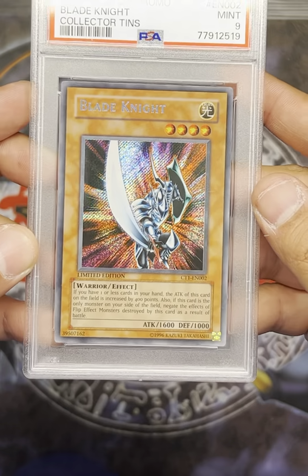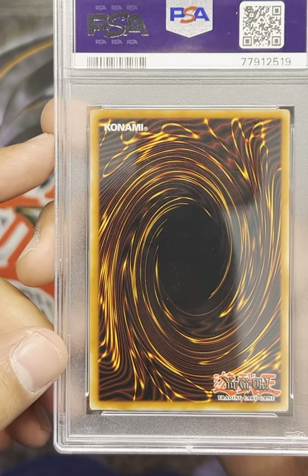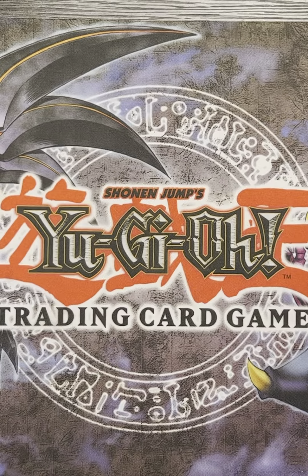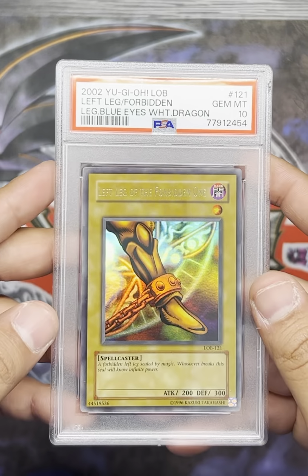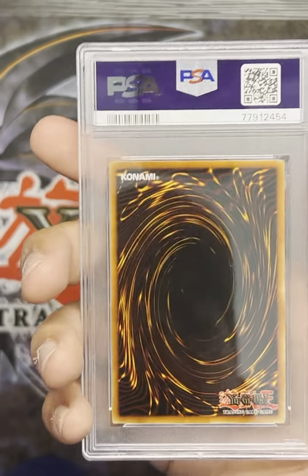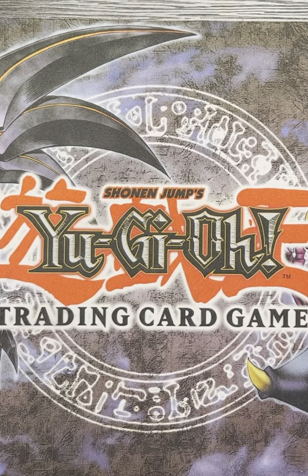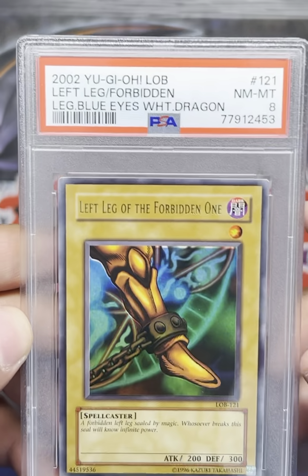Next, Blade Knight. I think this one just had some very minor stuff on the back, but other than that, it was clean. So good 9 there. This got a 10. I knew one of these Exodia... I sub a lot of Exodia limbs, and I knew this one would get the 10. One of the legs would. I wasn't expecting the 8, though.